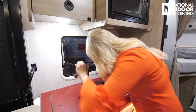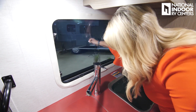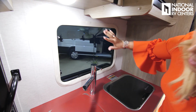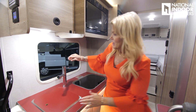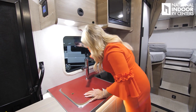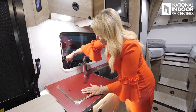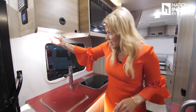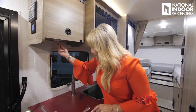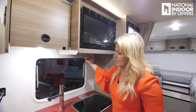Now you're going to push these buttons in at the bottom, and then you can extend that window all the way out. So nice, have fresh air while you're in here cooking, and then when you want to shut it, you just lift and lower and then bring it back and lock it in. Really easy. We've got the push button lights here and another one here over the cooktop.